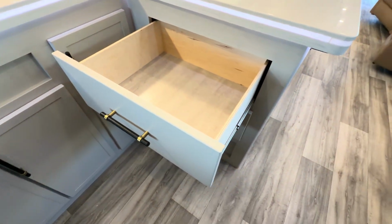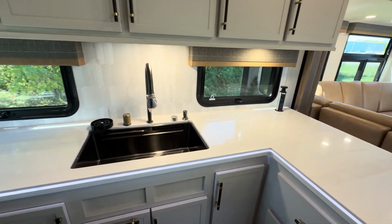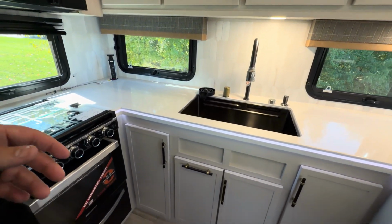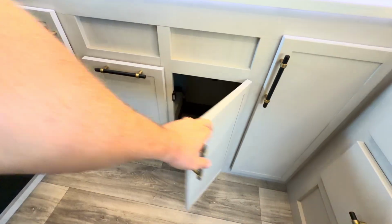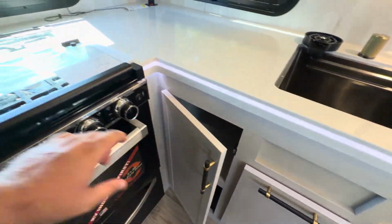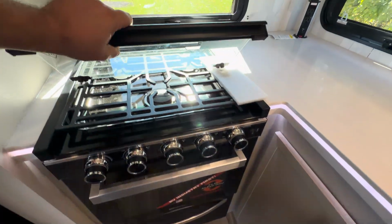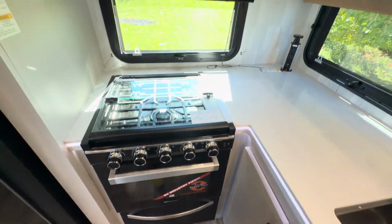Open this up. Bada bing, bada boom. Power tower, a couple more windows going back here, so you're going to get three of them. And then what I really like is under the sink on one side, you can store your stuff, but then you also have the trash can ability there as well. Three-burner cooktop to whip up all the fixings, along with an air fryer oven as well. So those are getting more popular.